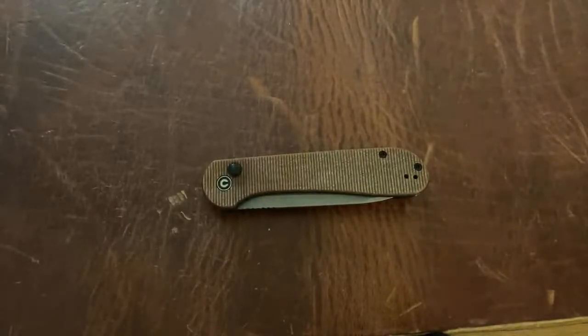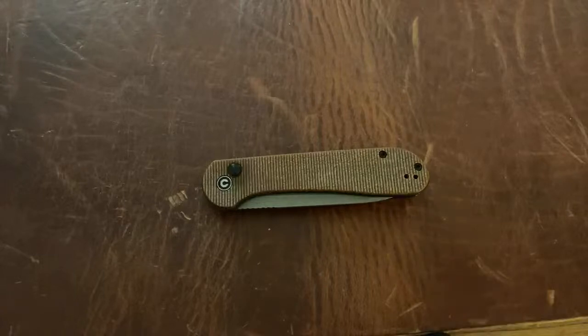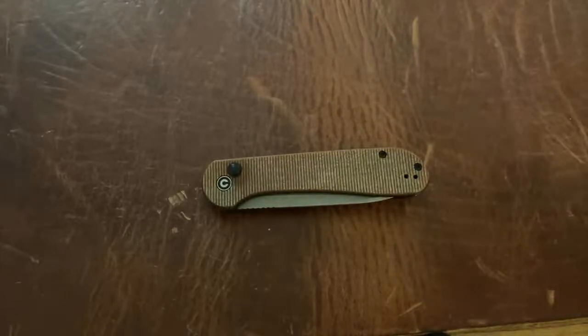Ethan asks, what type of pocket clip am I running on the Hinder XM18? Honestly, the standard Hinder clip that comes with it. I have two XM18s. One is vintage with a RC Bladeworks linear micarta scale, and the other one is a working finish with a textured titanium scale. And I kept the original clips. I like them. I do. I like the original clips. I know they're not deep carry, but it doesn't matter to me.